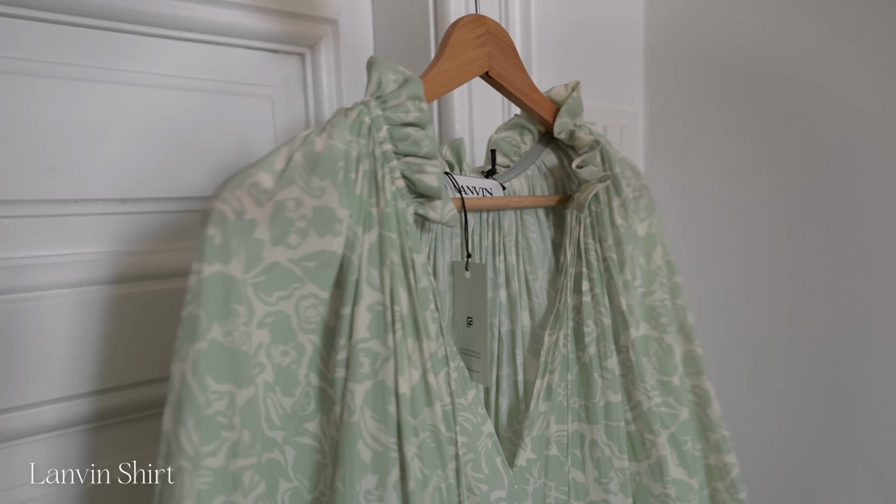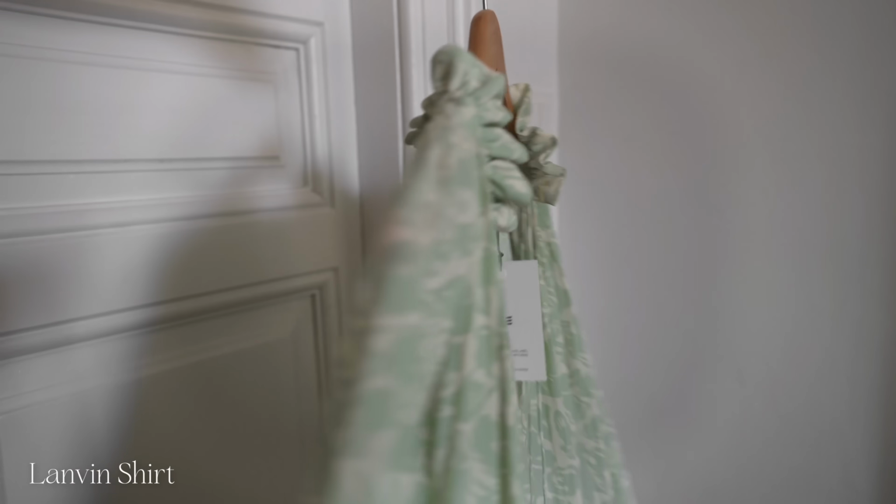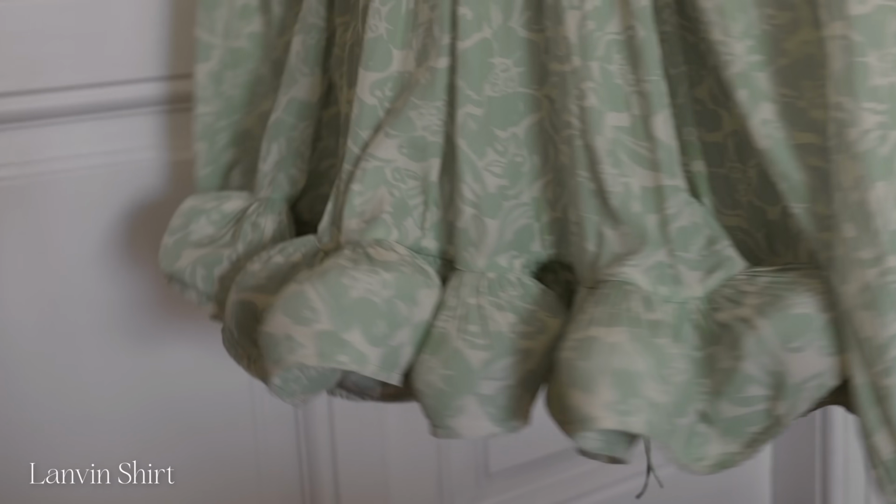Now, clothing wise, of course I was going to mention this, and I actually wanted to ask if we think that it's worth it to get more. I'm gonna show you some pictures wearing this shirt. I love it so much. This is from Lanvin, and the pattern, like the green, is literally a match made in heaven. It looks perfect with it, but I actually like to use this more with white.